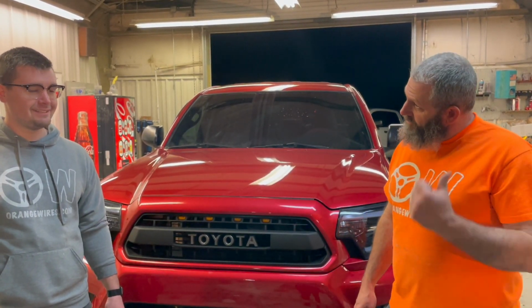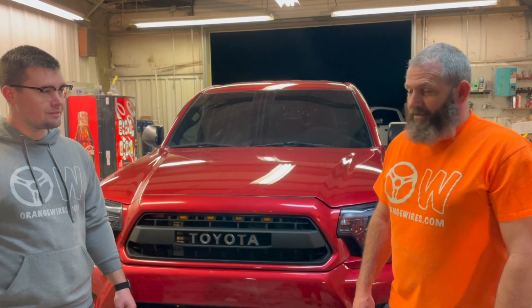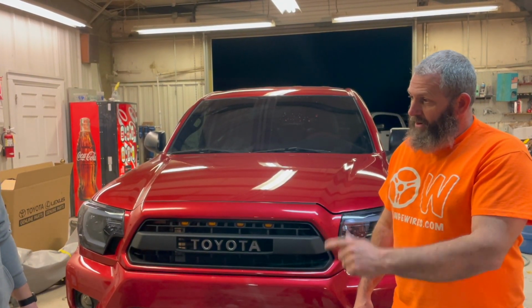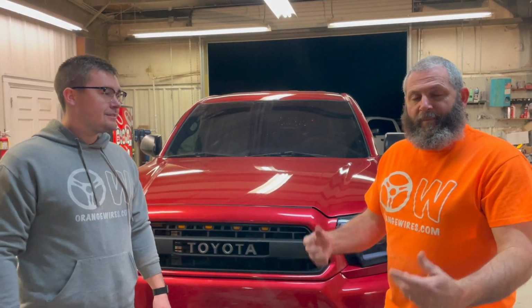But I have left JP out in the paint booth. Is he still back there? I think he is. Yeah, see, JP, he's in the paint booth. CC was supposed to help him paint, but then I was supposed to help him paint, and then I started working on this. So we better go check on JP and see what he's doing.